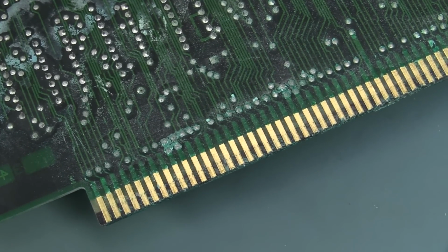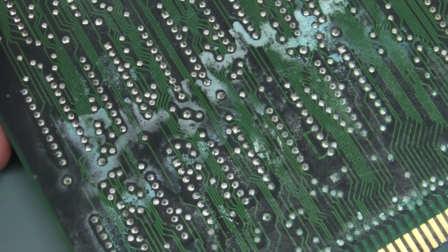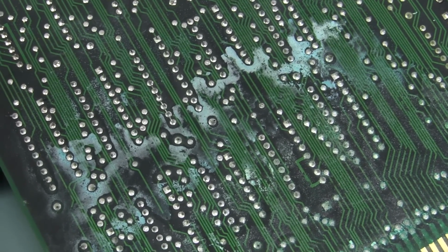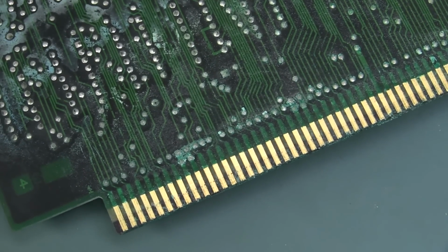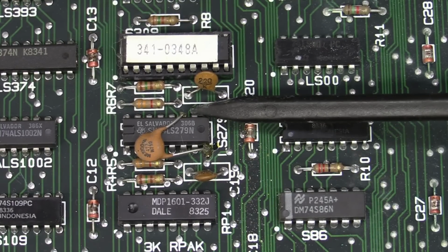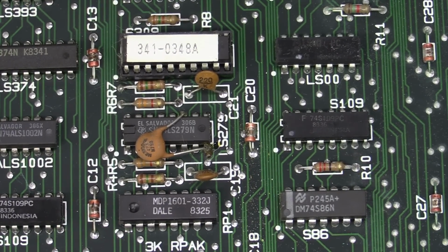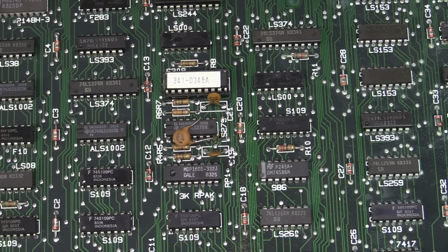And I am really concerned with the oxidization on this board. I've really got to clean this up quick smart, but it's not in great condition, let me tell you. And we still have the odd bodge. There we go. We've got a pin there. Obviously needed a cap to ground. Yeah, some sort of, just to take the edge off that sucker.